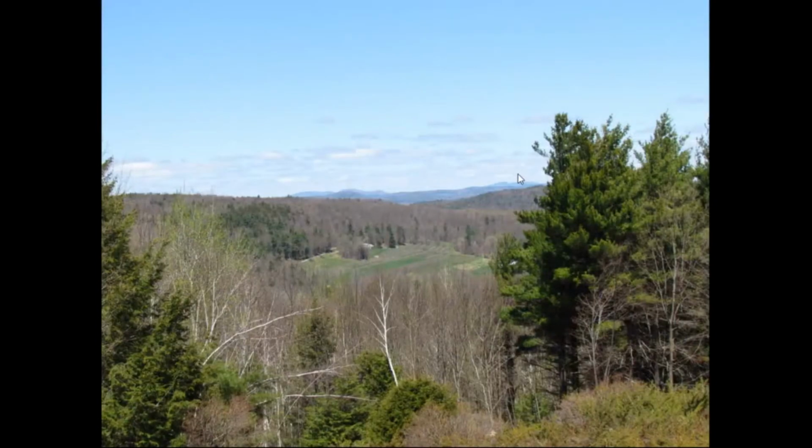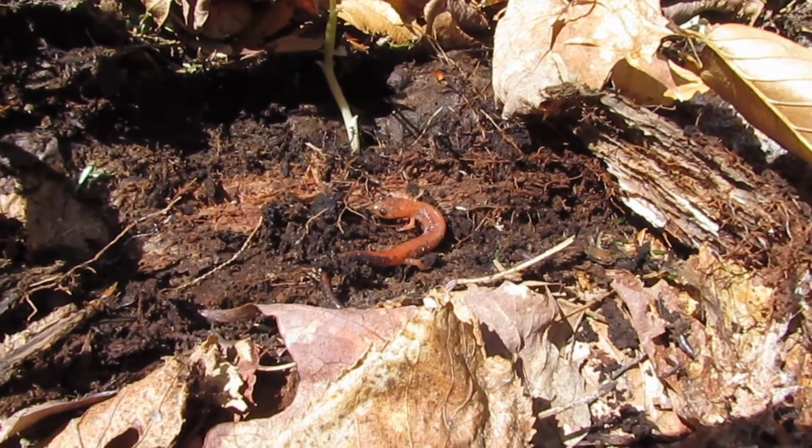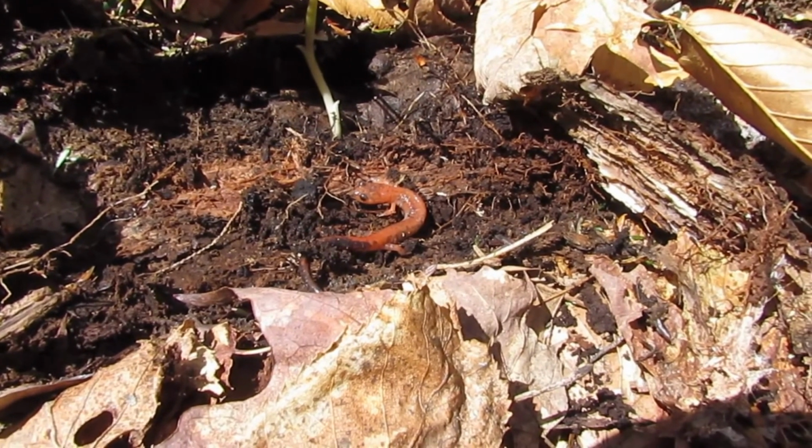Some interesting rock formations. Eventually I came to a scenic vista and took a few minutes to look at that, although I was beginning to get a little bit frustrated because I had found a lot of redback salamanders, probably a dozen or more, but not the one that I was looking for, and I had approached all the way to one far end of the trail. Well, here it is, folks.